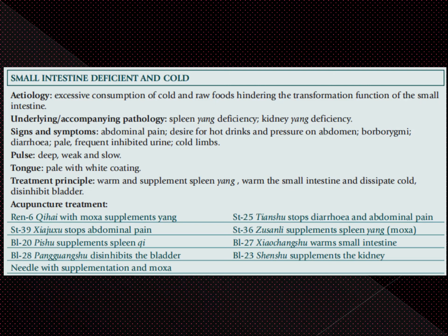The treatment principle is to warm and supplement the spleen, warm the small intestine, and dissipate cold. This inhibits the bladder. Acupuncture treatment points: Spleen 6 with moxa supplements the yang, Stomach 39 stops abdominal pain, Bladder 20 supplements spleen qi, Bladder 28 inhibits the bladder, Stomach 25 stops diarrhea and abdominal pain, Stomach 36 supplements the spleen yang, use moxa, Bladder 27 warms small intestine, and Bladder 23 supplements the kidney. Technique with the needle is supplementation and moxa.